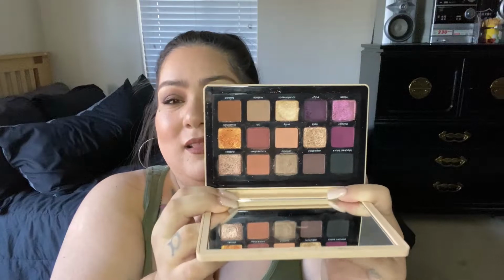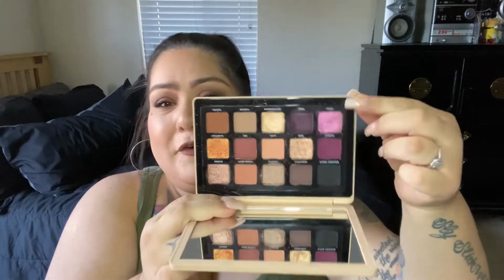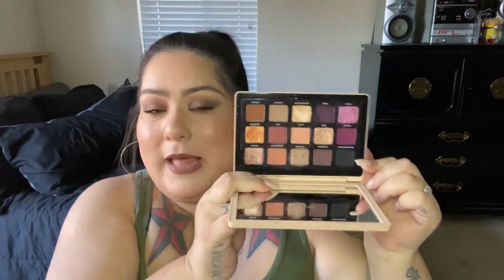I highly recommend this palette, and like I said with the other palettes, I cannot wait to use this some more during this season. Okay guys, the last Natasha Denona palette I want to talk about is the new palette she just came out with, My Dream palette. This palette is bomb. I really do like this palette a lot. You have your multi-chrome, you have your black. This is the blackest black.